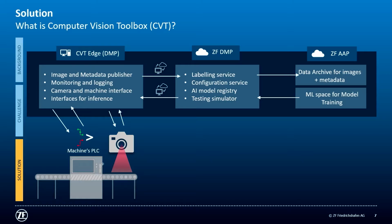Then the images are sent to the cloud over the DMP, where they may be labeled, and then stored in the AAP in a corporate data lake, archived together with the metadata needed to search for the images and to train the model. If we have trained a model which, for example, detects a defect of the product, such as a wrongly polished cogwheel or a missing part, then we deploy it back.